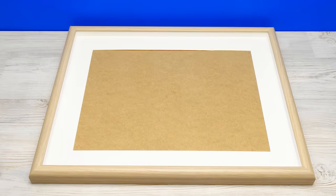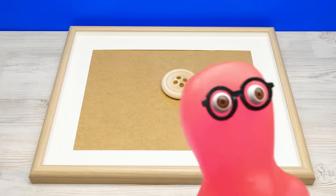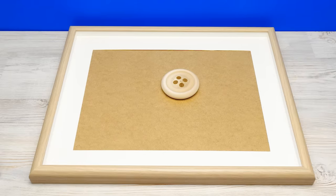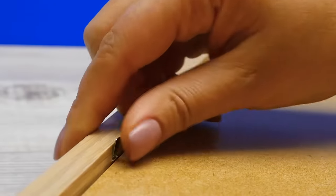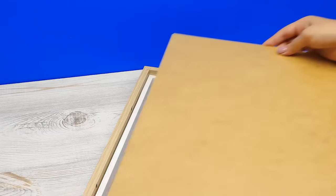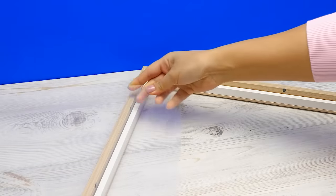I'll make a special board for us to keep track of everything that comes up. We're going to need a wooden photo frame like this and a button. Button? What button? Where is slime? Slime! Charming slime! Get lost or I'll forget to feed you. First, this thick cardboard layer has to be separated from the frame. Okay, so we'll unbend all of these hooks, lift it up, and this plastic part has to go too.